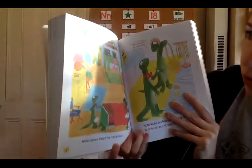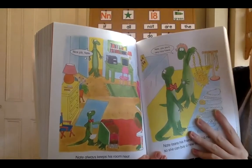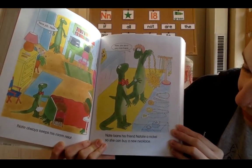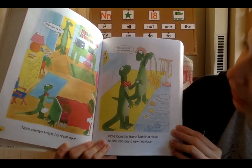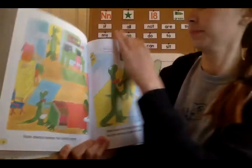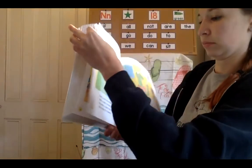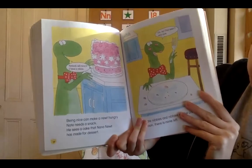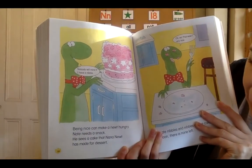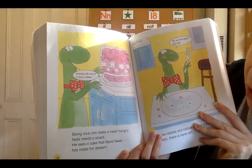Nate always keeps his room neat. Nice job, Nate. Nate loans his friend, Natalie, a nickel so she can buy a new necklace. Nate, you are a nice friend. Being nice can make a newt hungry. Nate needs a snack. He sees a cake that Nana Newt has made for dessert.